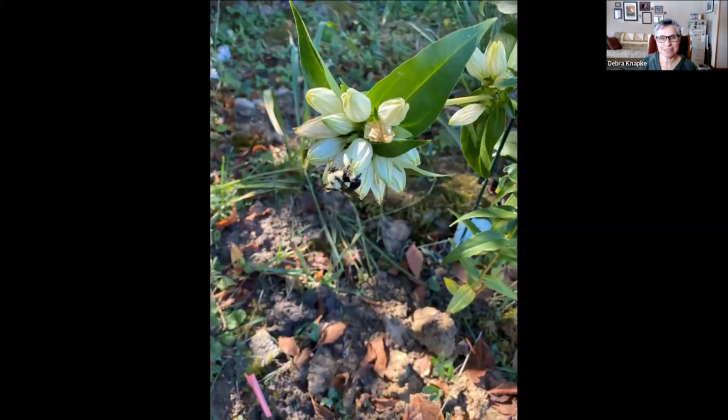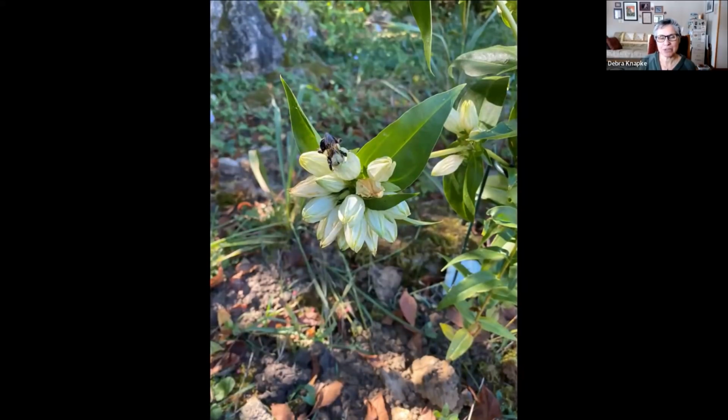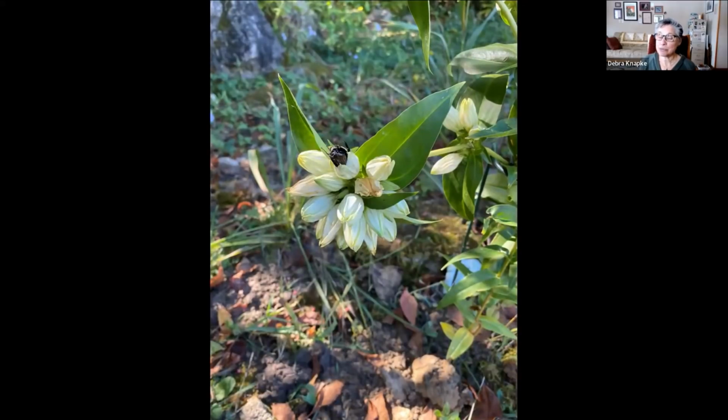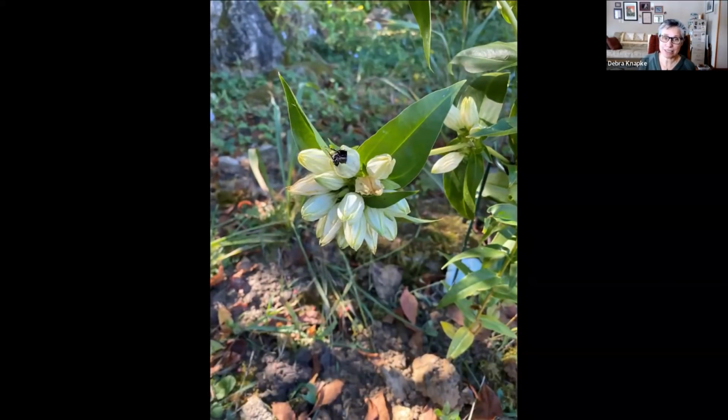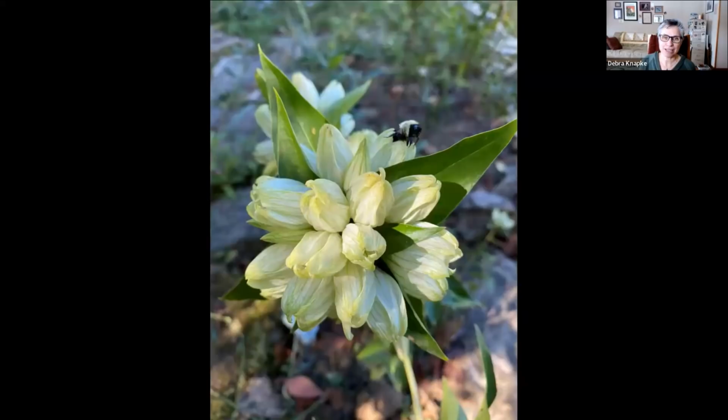There she is. I'm assuming it's she because it's the fall, opening the flower, working her way in. Here we get to see just her fuzzy butt. There she is, pollinating. And now she's back out and on to the next flower.